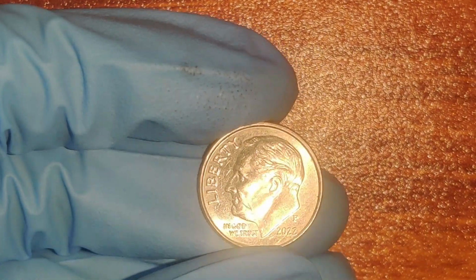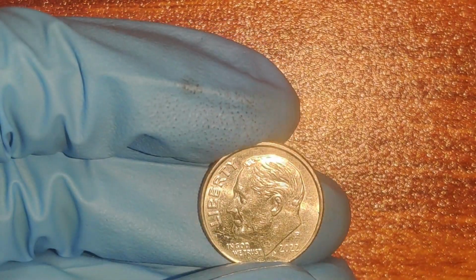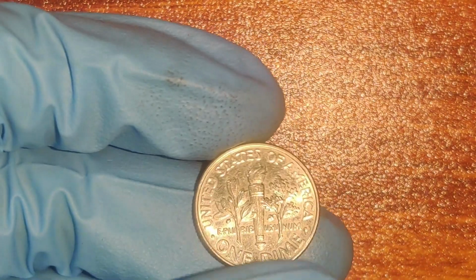Let's get started. So, you might be thinking, a dime? Worth millions? Well, let's start by taking a look at the 2022 P-dime.